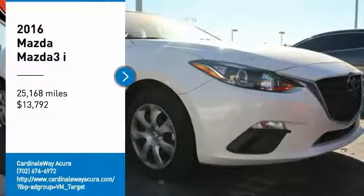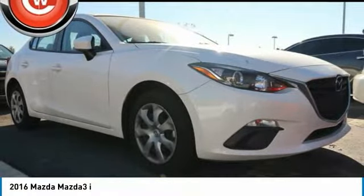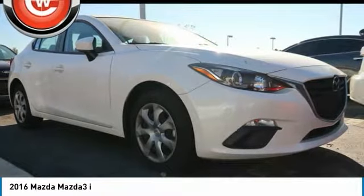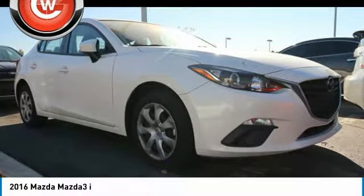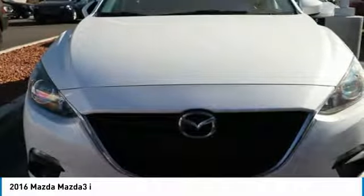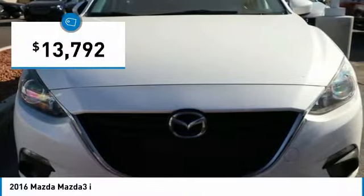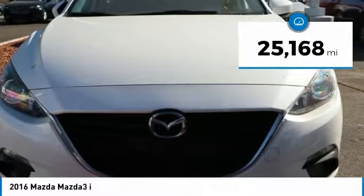Make a great choice today with a 2016 Mazda 3. The Mazda 3 meets your vehicle wants and needs. Powerful and economical, technologically savvy, and boasting top safety features, the Mazda 3 is the total package and is priced below $15,000. This vehicle has less than 30,000 miles.